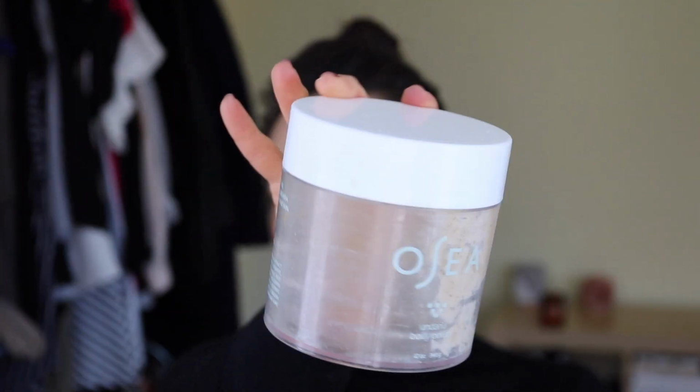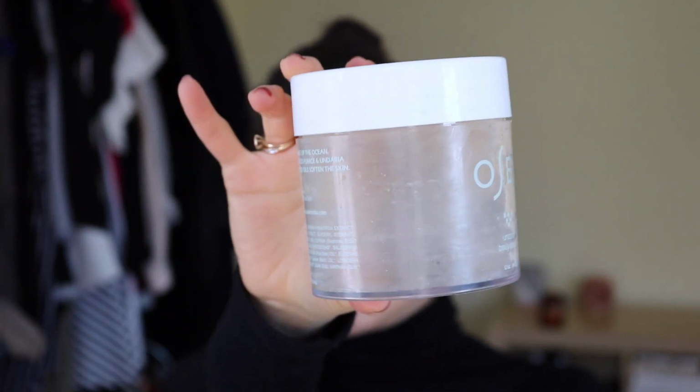Okay, so maybe this is one of the big things that was taking up space in there. It looks gnarly. It's the Osha Ondaria Body Polish. This was kind of whatever. They did send me this to test, along with a body serum that I gifted to a friend because I didn't really like it.